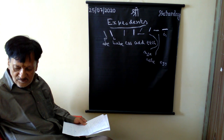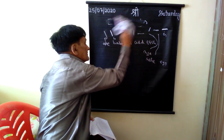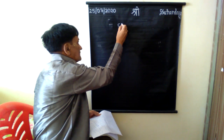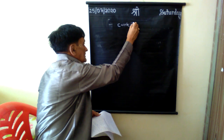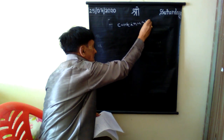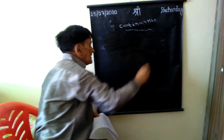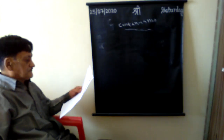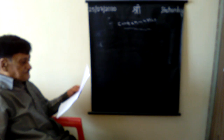Next group, they are called continuants. Under this also, there are 8 consonants and they are represented by upright or sloping curves. They are called continuants because while pronouncing them, the outgoing breath, instead of being expelled suddenly, is allowed to escape in a continuous stream.